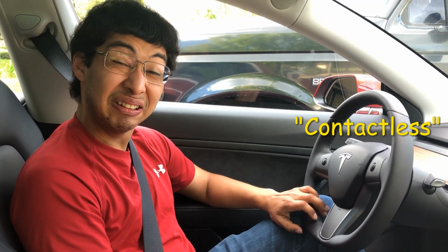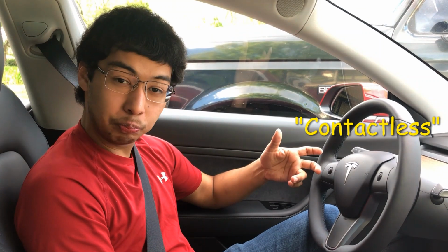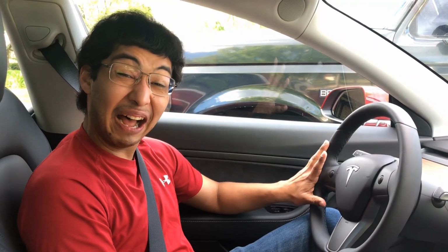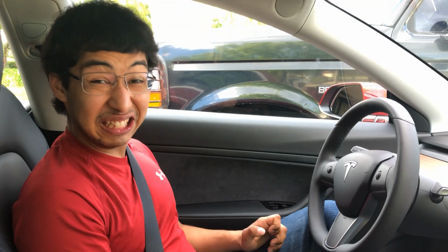So when I took delivery, Tesla had announced a contactless delivery in an effort to decrease the spread of the virus. I didn't have any contact with any Tesla employees. I literally went to a Tesla store with my truck, and when I got to the parking lot, I called, and the Tesla employee called my phone and gave me instructions on how to proceed.